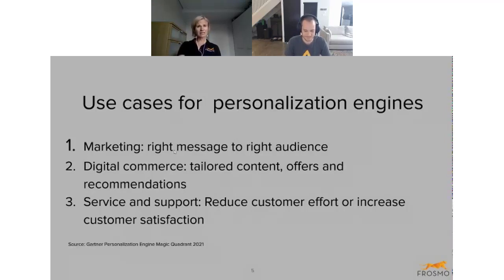And then the last use case is around service and support. I love this term of reducing customer effort, like making things fast and easy, delivering the brand experience on the digital side as well, making it feel smooth and at the same time aligned with your brand promise. So these are the use cases.